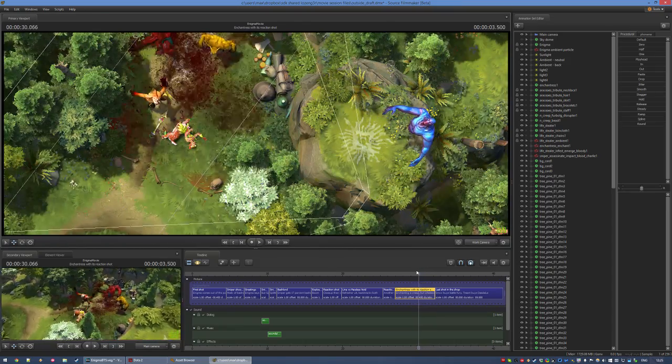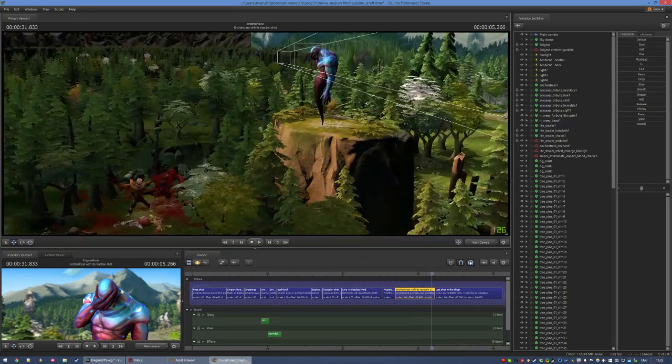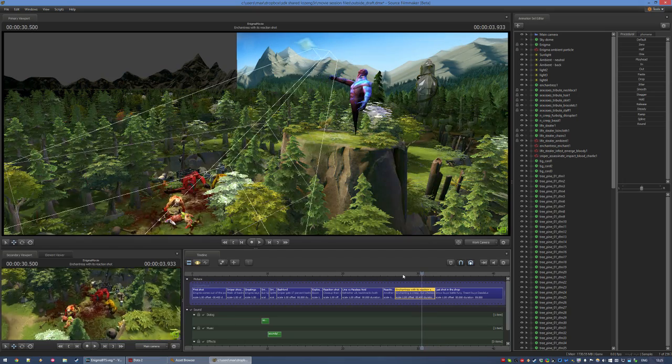The camera shift itself was surprisingly tough to animate. The rotation had to match with the position shift in a very specific way, or else it would feel very unnatural. A lot of trial and error.